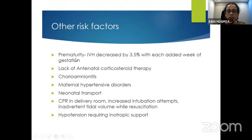So the other risk factors are prematurity. IVH percentage decreases by 3.5% with each week of gestation in utero in the mother. So trying to avoid the prematurity itself decreases the incidence of IVH. And lack of antenatal corticosteroid therapy. As you all know, antenatal corticosteroids reduce the incidence of IVH by around 46%. And treating maternal infections, chorioamnionitis, with appropriate IV antibiotics.